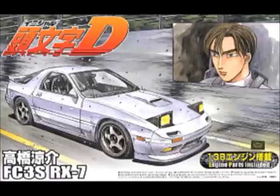And then last but not least, we have the Initial D Mazda RX-7 FC3S. This is a right-hand drive only kit, but it does include, it says engine parts included. It is the top half of the engine. It literally cuts the belts in the middle of a pulley. So it's not really an engine, but it is an engine insert. Like I said, this is JDM only. There are no left-hand drive parts in this kit.